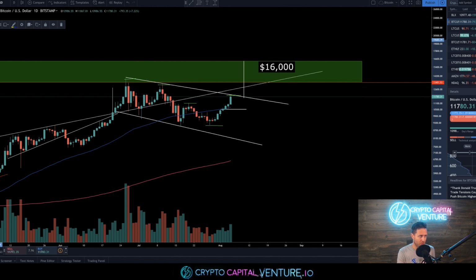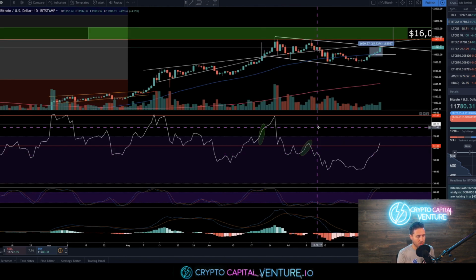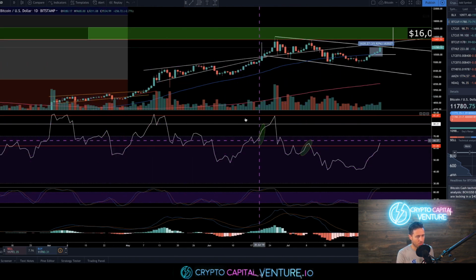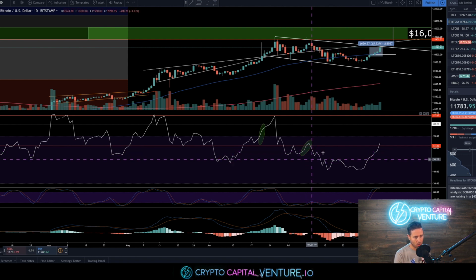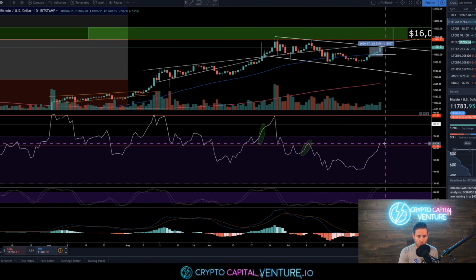We can get some clues if we go over on the daily, a little zoomed in on the momentum oscillators here. So the middle of the screen here is the RSI, a slower moving momentum oscillator, to give you some context to where Bitcoin is. How much strength does it have right now? Well, you can see still looking quite healthy on the RSI here.